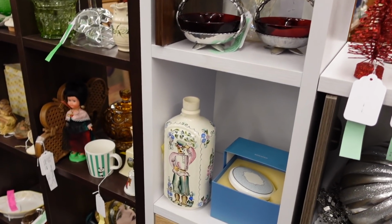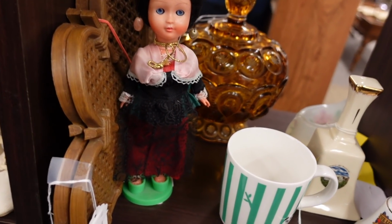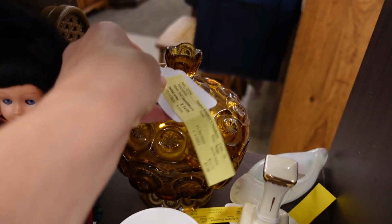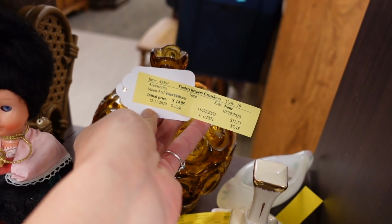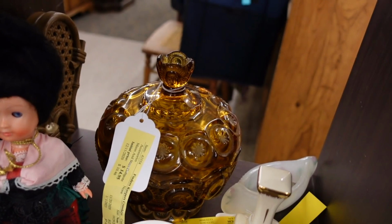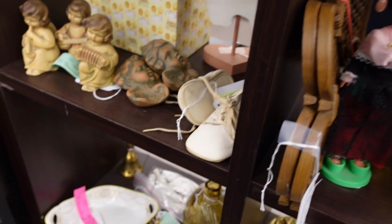Check all the magical shelves. Ooh, that Moon and Stars piece. I feel like we looked at that the last time we were here. Maybe. What is the price on that? The price is $12.71. I feel like that's like $20, $25. That's me guessing.